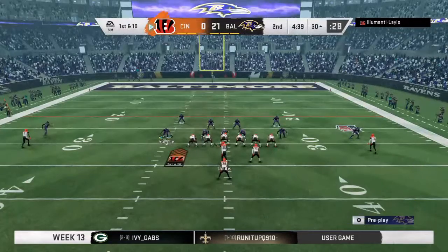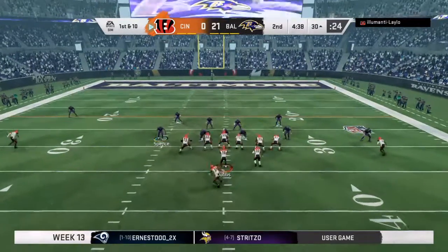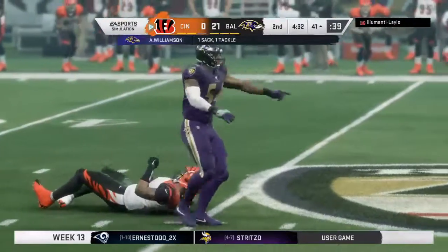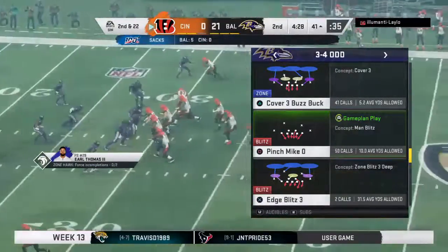Watch safety creep. Safety creeping. Operating from the gun. Dobbs. And Dobbs is going to be swallowed up as he'll go down. Sacked there by Avery Williamson, the linebacker.